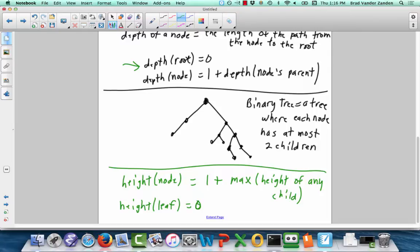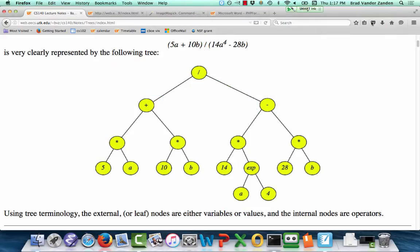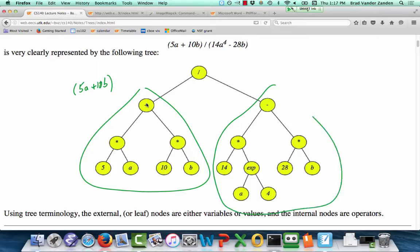So questions about any of that? Okay. So then, as Dr. Planck says, trees are really nice for things. Here, it's useful for representing this mathematical expression. So in the left subtree, right here, we have the expression 5a plus 10b. And in the right subtree, we have the expression 14a to the 4th minus 28b. Okay, in this subtree, we have the expression 28b. So each subtree is defining its own expression.